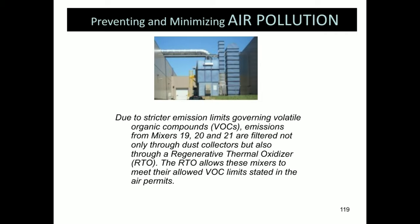Preventing and minimizing air pollution. Due to stricter emission limits governing volatile organic compounds, or VOCs, emissions from mixers 19, 20, and 21 are filtered not only through dust collectors, but also through a regenerative thermal oxidizer, or RTO. The RTO allows these mixers to meet their allowed VOC limits stated in the air permits.